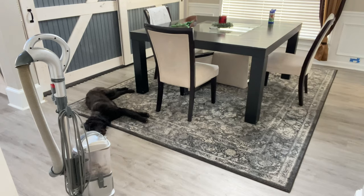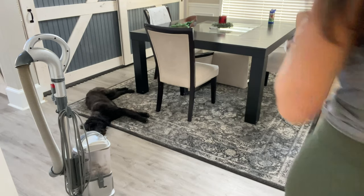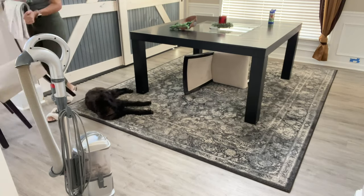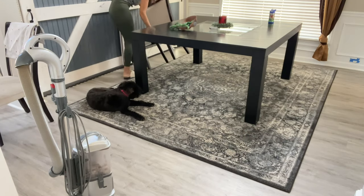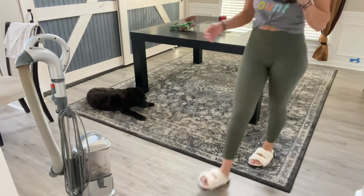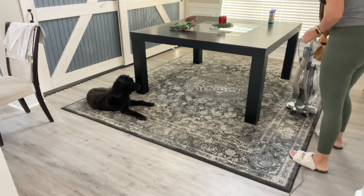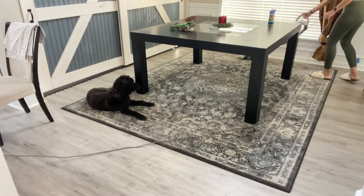As you guys can see, this is when we still had our very, very old dining room table that I am so happy that we got rid of. I am in love with our new dining room table. So that is why you guys are seeing this old dining room table that I wanted to get rid of for so long.